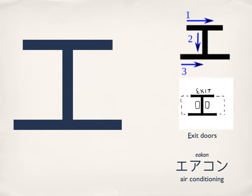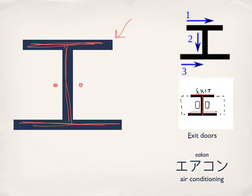Okay, so this really looks like a capital I, but you're going to have to change your perception of this. This is e, and it looks like exit doors. So think of this as the top, the middle part, and then you have the two doorknobs here on the side. So it goes ichi, ni, san. Notice this one is a little bit shorter than this one, so be careful with that. A word that uses this is aircon, for air conditioning.